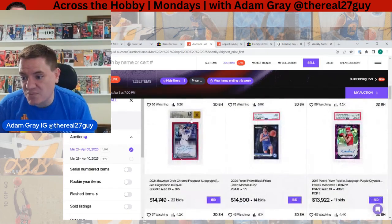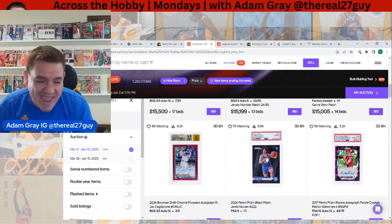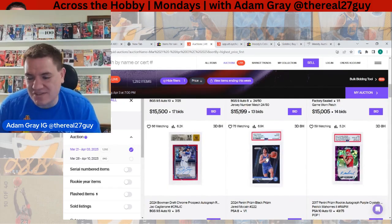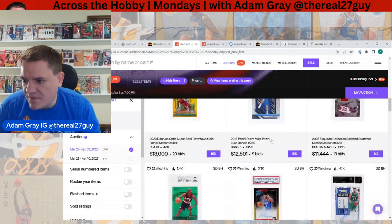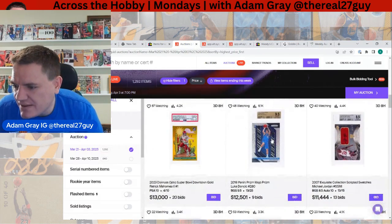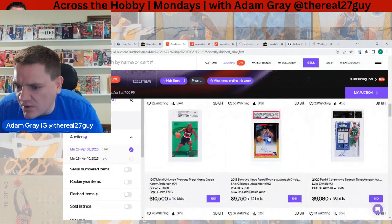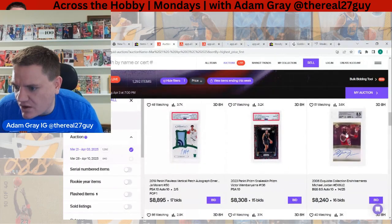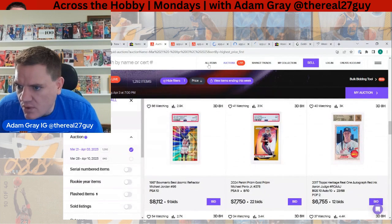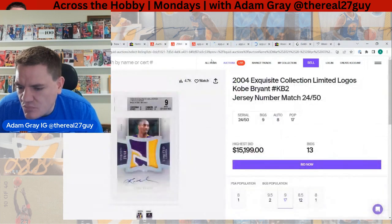Luka Cracked Ice is a beautiful card. Jared McCain. And this is one of the more interesting cards of the week. I want to talk about it for a second. And then after we talk about each of those, we'll be done. I like this Jordan a lot here. Look at that one. We'll look at the Kenny Anderson. Ooh, another Jordan exquisite. Just the autograph here, though. Okay, let's talk about each of these.